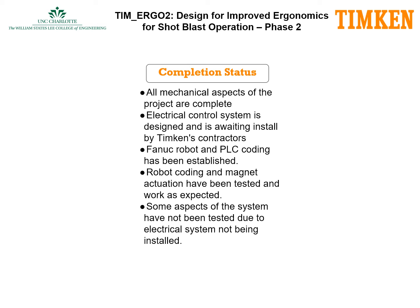been built and implemented. The FANUC robot program has been established, but further research and development is required for it to be fully automated, along with the PLC code, which has been tested and awaits integration via the electrical controls. The electrical control system's design has been completed, but the physical build of it is still in progress by Timken and contractors. This leads to the inability to test the integrated electrical and mechanical components of the system.